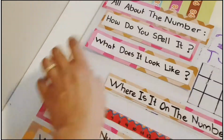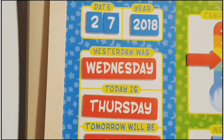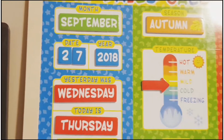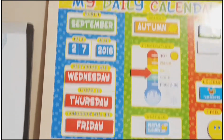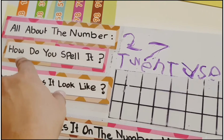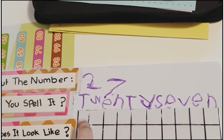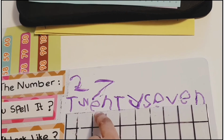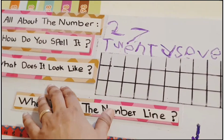We go through the numbers. Today is the 27th of September, and we usually try to coincide our number board with the date. Just kind of makes it easy, makes sense to us. So today's number was 27. He wrote down the number, and then we do a little bit of spelling practice. He sounds it out phonetically, as in 27, and then he wrote this down independently.